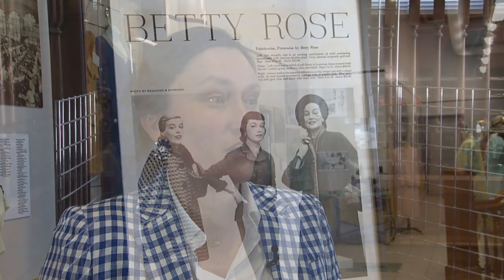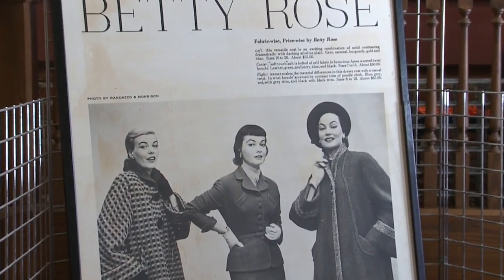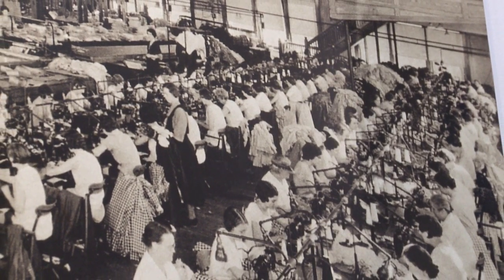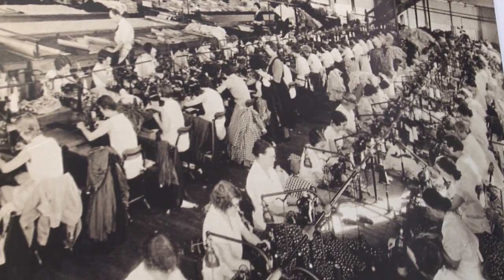Welcome to the Historic Garment District Museum. In this space, we tell the story of the garment industry that used to be in Kansas City. Its heyday was in the 1950s and 60s. We say about 1 in every 6 women's coats sold in the United States was made right here in Kansas City. Kansas City had what used to be one of the largest garment manufacturing districts in the United States.